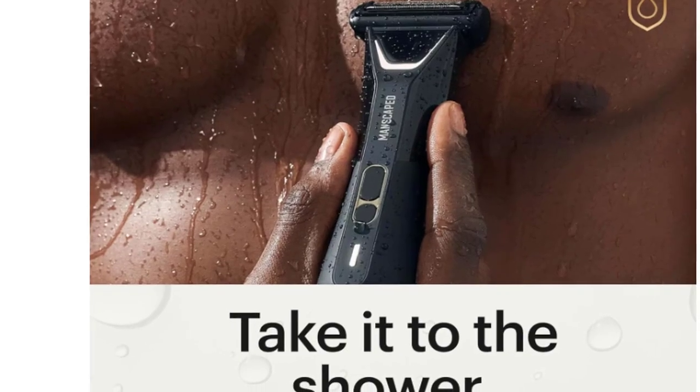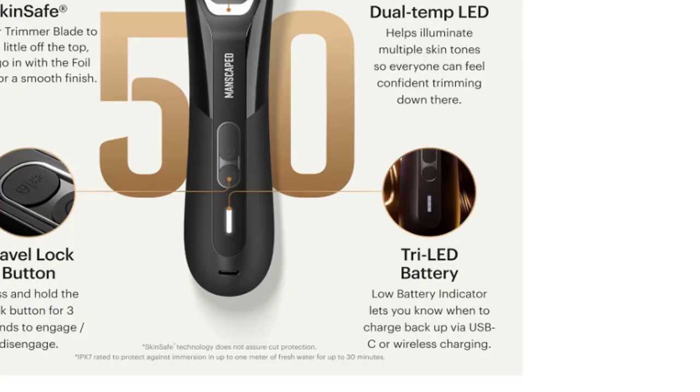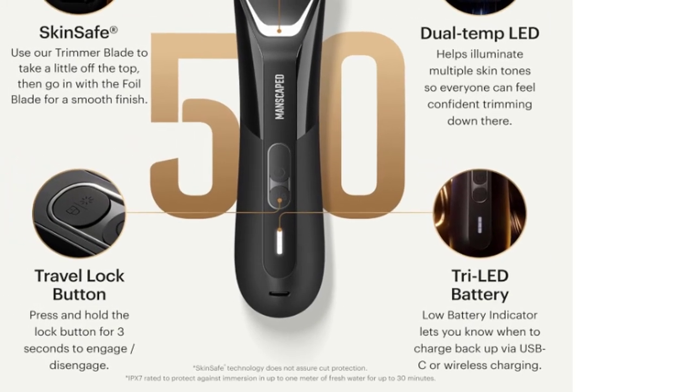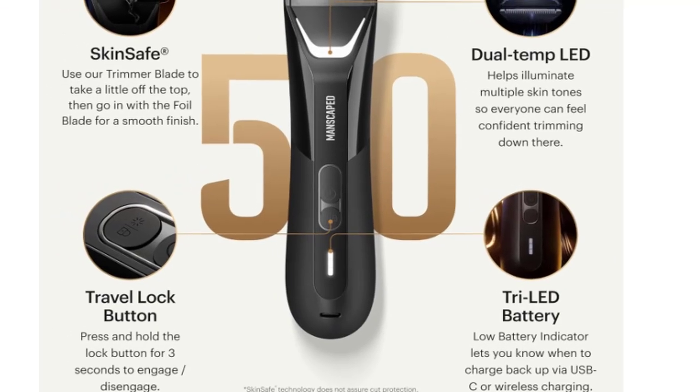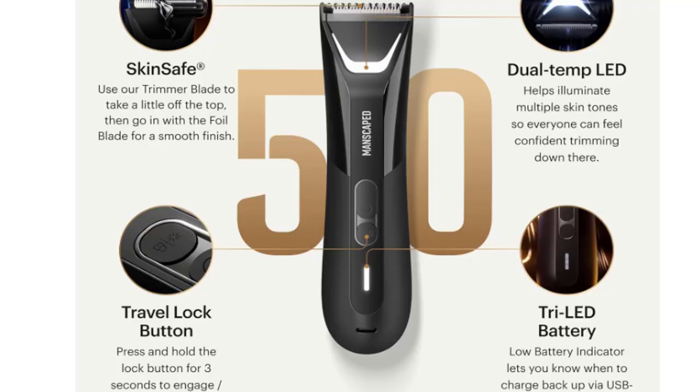So, why buy the Lawnmower 5.0 Ultra? If you're serious about grooming and want a tool that offers versatility and premium features, this trimmer is worth the investment. It's designed for those who want the best when it comes to maintaining their manliness.